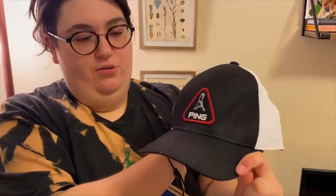So I picked up this Ping golf hat. This was only $2.49 and it looks practically brand new. So I think it was a great find because this can probably sell for about $20. Wow. And yeah, a great brand to look out for to resell.